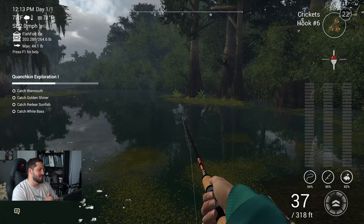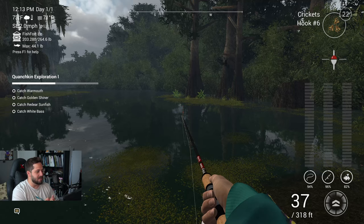It would be cool, and people have talked about this before, a cool feature would be, we're over here on this little peninsula, trying to go for big fish, and at the same time, over here in this little shallow area, we're catching small fish.